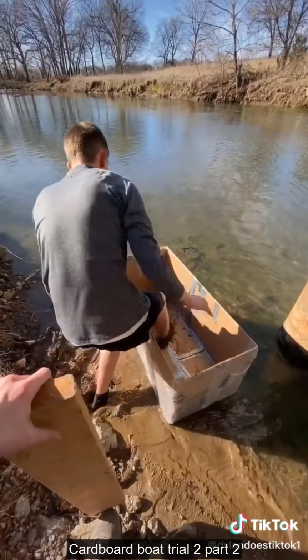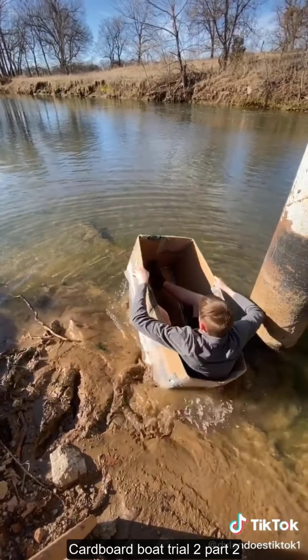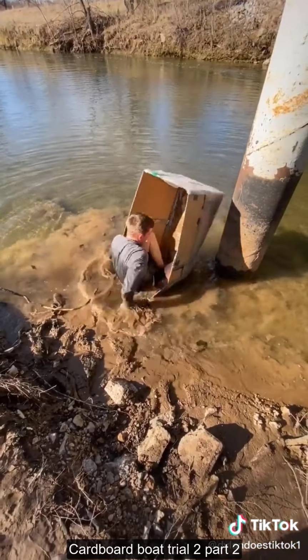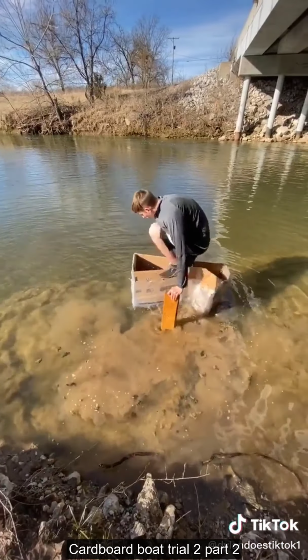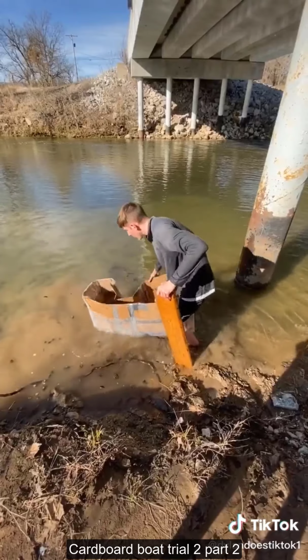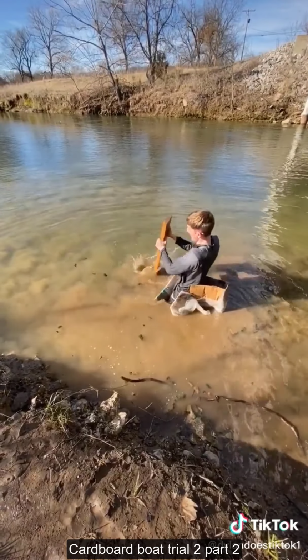Dang. I got in the boat, but couldn't quite balance my weight. Oh. And ended up tipping over. Even it out. Oh! So I got up, got the water out of the boat, and tried again. Wait. But this time, I fell even harder. So I got out and, well, I tried again. Yeah, it was a pretty big fail.